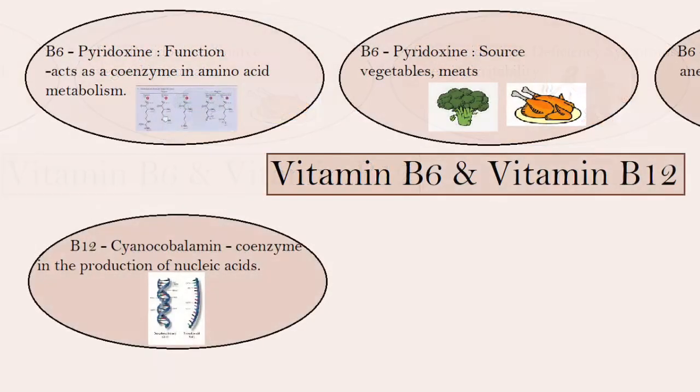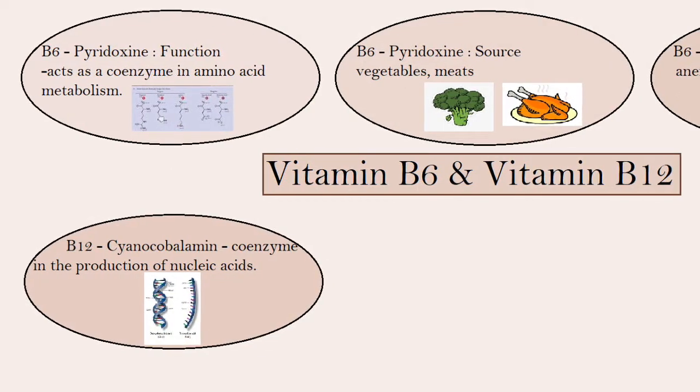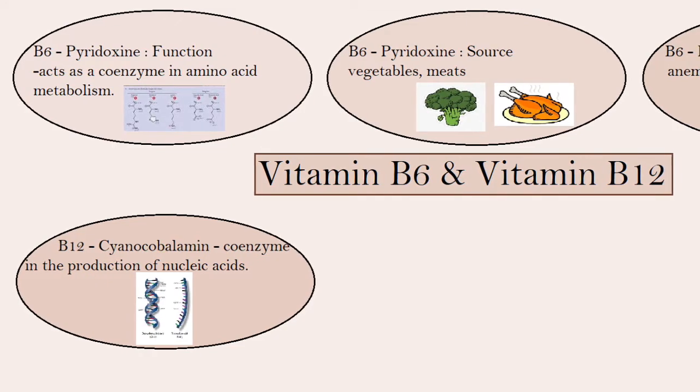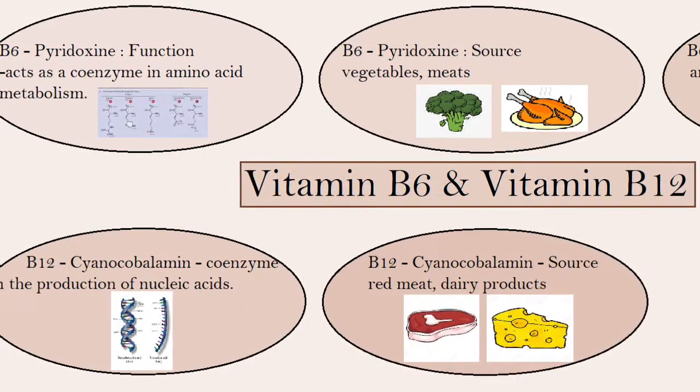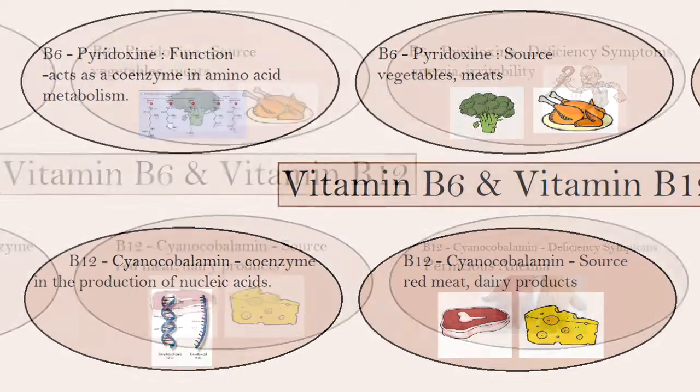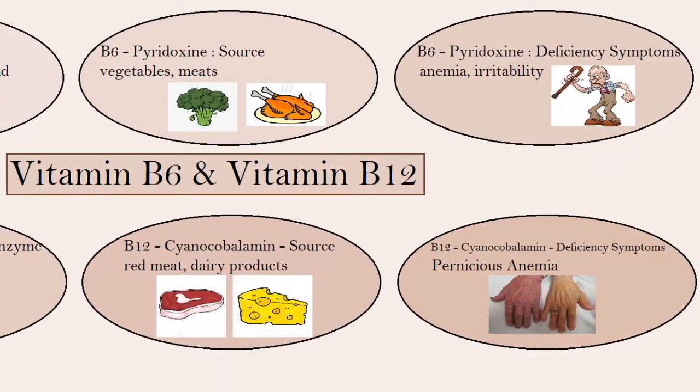Vitamin B12 acts as a coenzyme in the production of nucleic acids. It can be found in red meat and dairy products. Deficiencies in cyanocobalamin can result in a condition known as pernicious anemia.